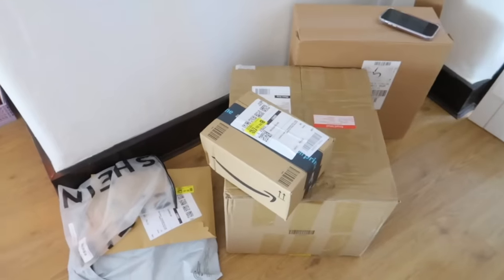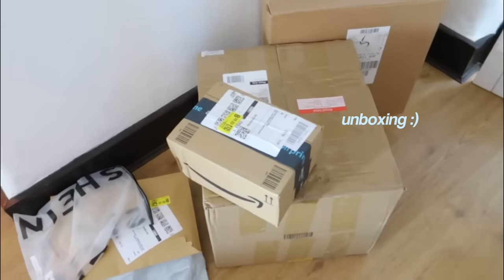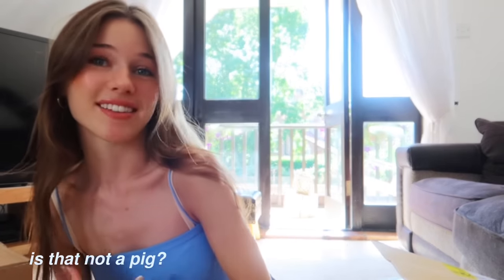So first things first, I think I want to open all the packages. There's quite a few, so I'm just going to do a little unboxing. Okay, I've brought everything upstairs. I'm going to do it up here. That's the dog, by the way. So yeah, I've brought all the packages up here. I think I'm going to start with this one from Amazon.